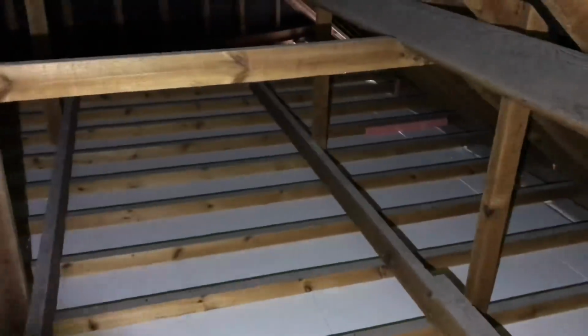Bloody birds up in this loft again. And this is the front of the shop where we've got to wire some more power in a minute. So we'll probably have this all first fix today, to be fair. It's quite a nice little job. No insulation. Obviously this is normally full of insulation.